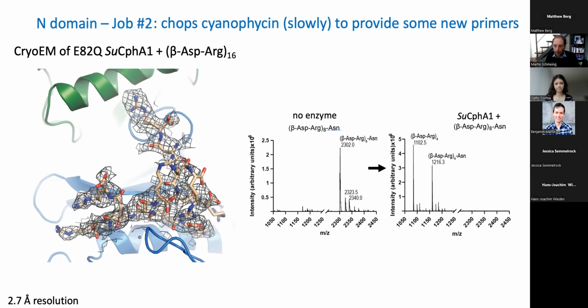So that was cool. And the deal is, both the independent and dependent enzymes can make very, very slow amounts of cyanophycin, but only the ones with the active site back here to chop them up can take that very small amount, chop it into primers, and make large amounts. And that's what we're seeing in our assays.